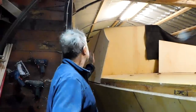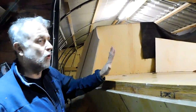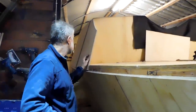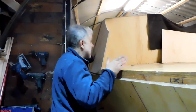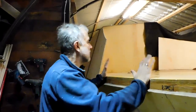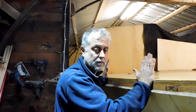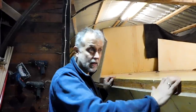But to finish the cabin sides, we need to get a board on what will be the fore and aft deck combings. So, in order to get a board on here, clearly we need another section of combing. So the last couple of days we've been working on getting the first layer of the combing boards in position. So today, Elizabeth and I cut them to shape.